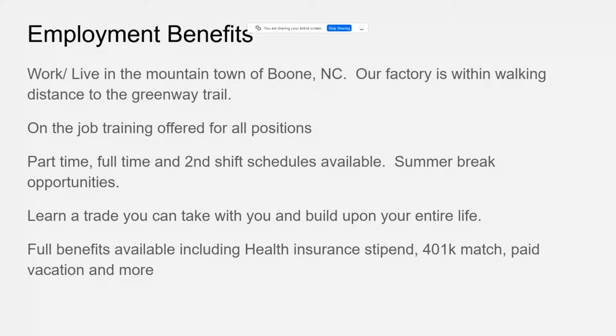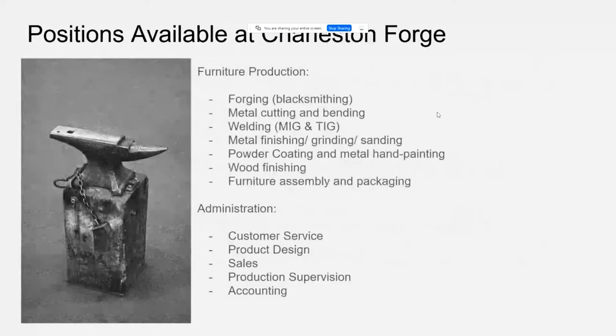You can learn a trade that you can take with you and build upon your entire life. As I said earlier, the ability to learn hands-on welding or blacksmithing in our facility is something that you can certainly take with you forever. We offer a nice array of benefits, including a health insurance stipend, a 401k with a match, and paid vacation. And then here's just a few examples of positions that are very commonly offered.